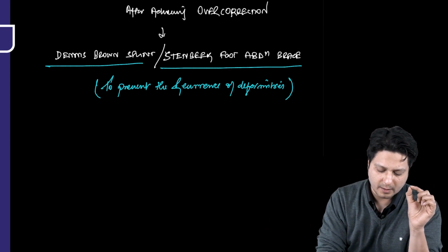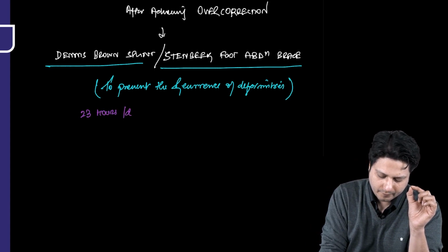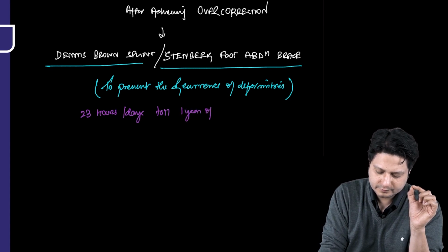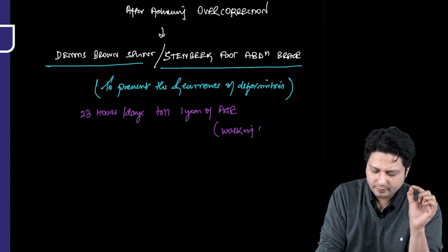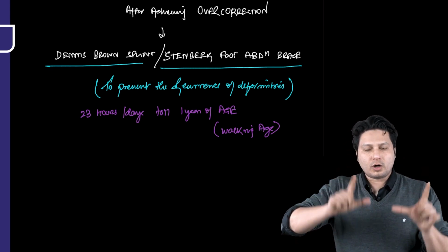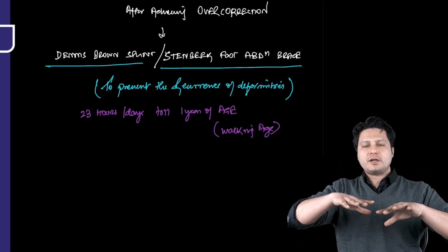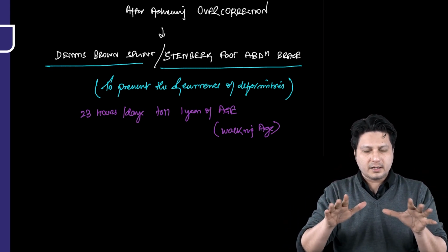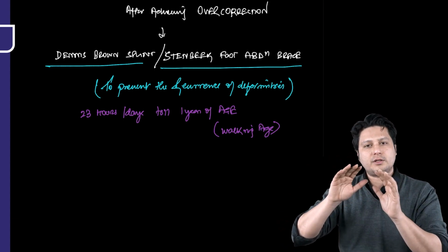So this DB splint has to be applied for around 23 hours per day till 1 year of age. That means the walking age. All right. So this DB splint has to be applied for the period of 23 hours per day. It is just considered to be a rough estimate. That means it has to be applied almost for an entire day. It should be applied for the entire day.